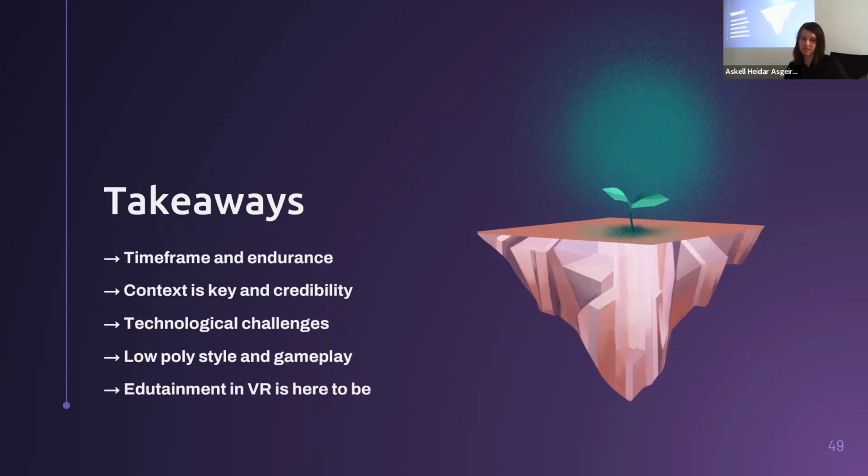Yeah, I think edutainment in virtual reality is here, and there's going to be more of it. And I think it's extremely important that we do research-based design in this field, so that we ensure quality and diversity. So it's not just market-driven and the low-hanging fruits where we just do what first comes to mind. Because this was a really interesting process that we had in this project that resulted in this.